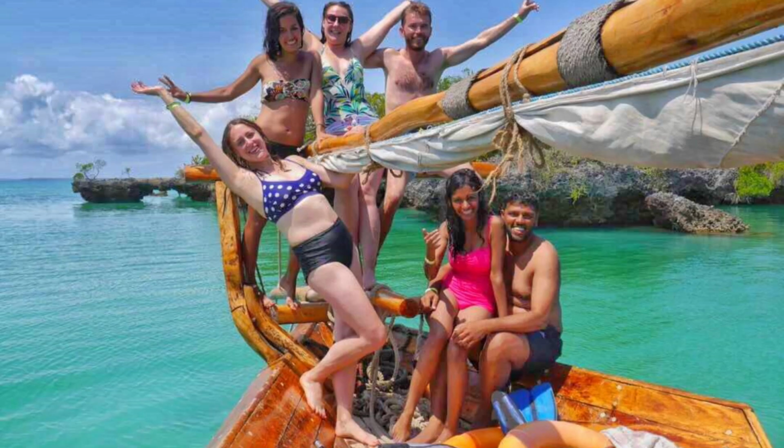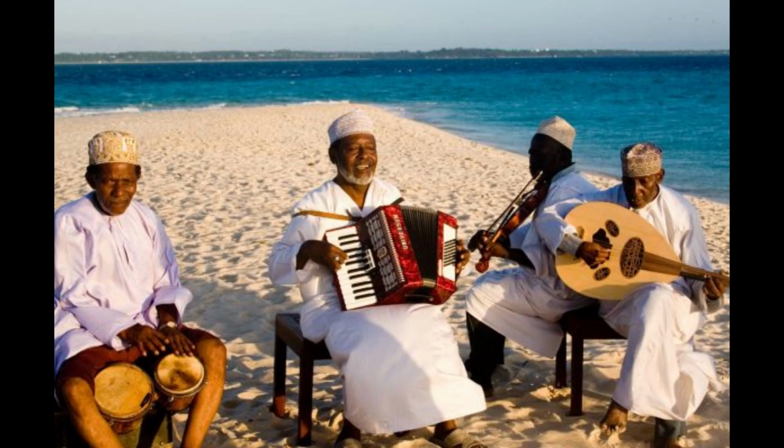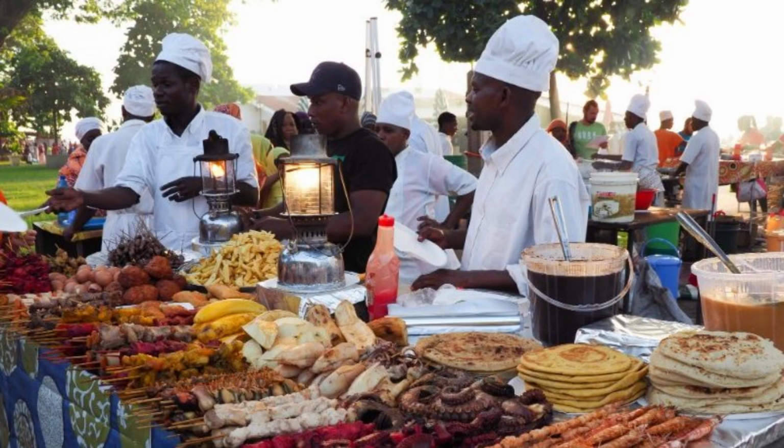2. Challenges. Environmental threats: climate change, coral bleaching, and overfishing. Cultural preservation: balancing tourism with the preservation of cultural heritage. Economic disparities: addressing the economic needs of local communities.